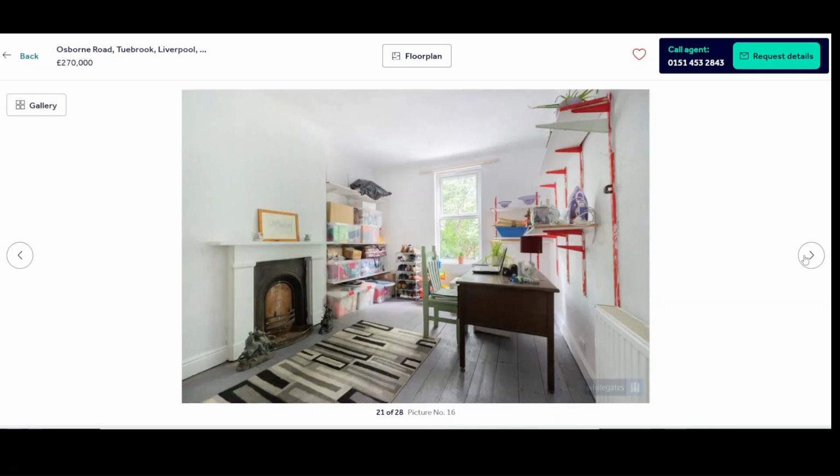And this looks like another study space, probably in one of the lower levels, maybe the first level. Again with a fireplace and really nice looking floorboards here. I think they've been painted. Looks like they have been actually, but they still look good.